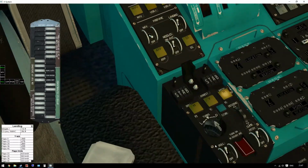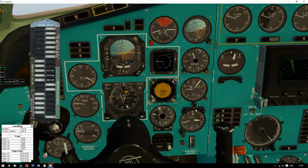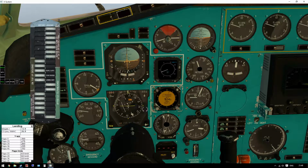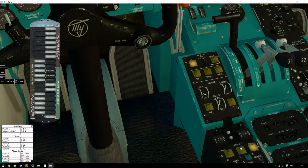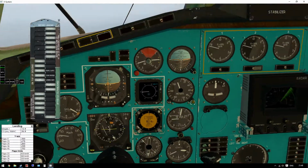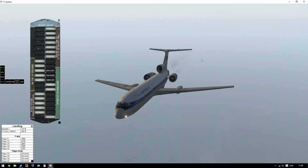Why are we climbing? We're in altitude hold. Oh, that's just a small deviation. That's the outer marker. Okay, we can descend now to 7,200 feet. Also at 7,000. Speed hold. And reduce the power setting. We're below 10,000 feet, so the outer landing lights go on.